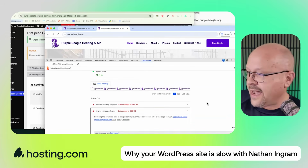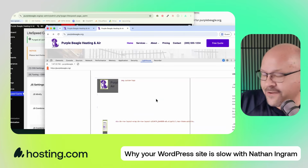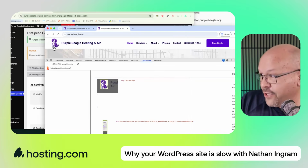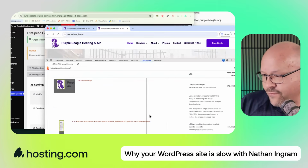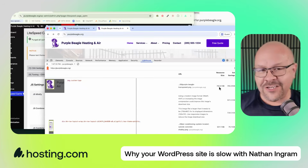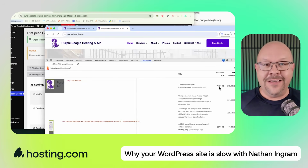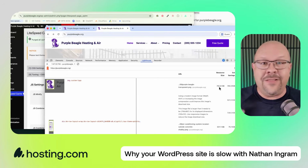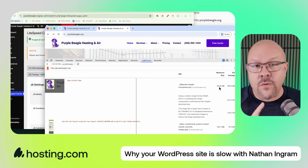And it's our image delivery. Now, there's a few images on this page that need some help. So for example, our cute little purple beagle up here, the logo of this business, if we move over here, look at that little tiny image is actually a 700K PNG file. This is completely unoptimized, and it's 700K. It should be like 30K at the most, right? So we need to deal with our images.